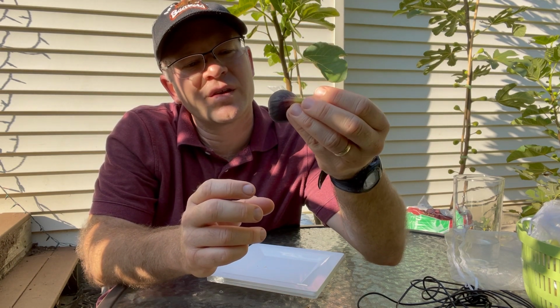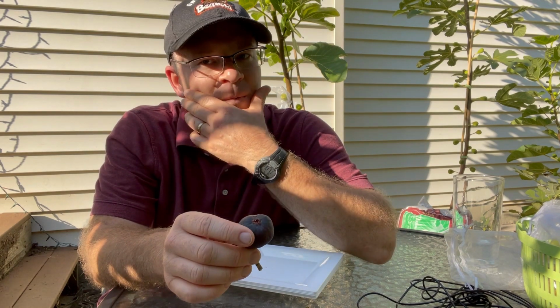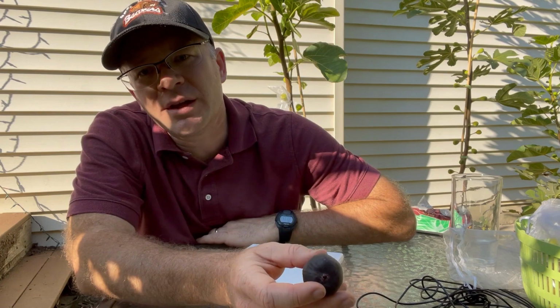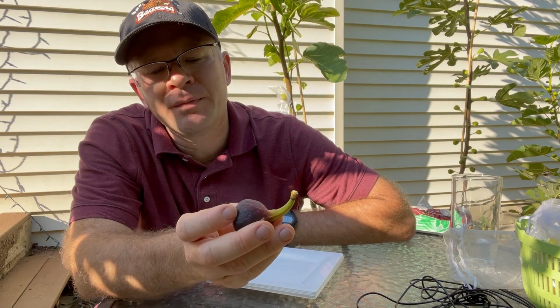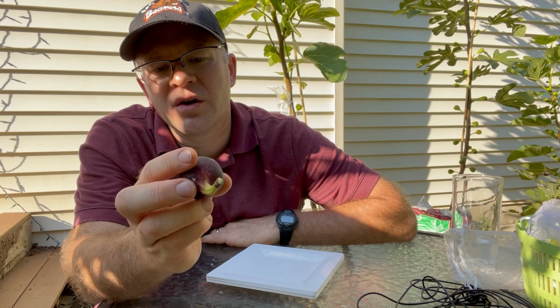And so this is La Costa Unknown, the name I bought it under, but I think it's even more commonly called La Costa Jewel Unknown. But either way, it's the same variety. So La Costa Unknown. This one I think is the ripest one I've picked so far.